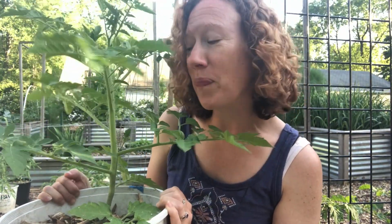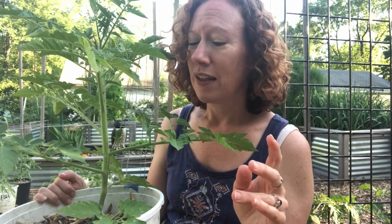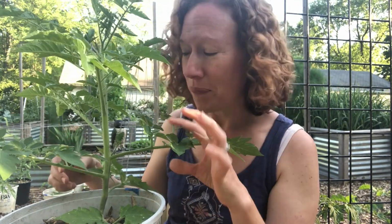Okay, here I have, what is he? This is Chadwick Cherry. Chadwick Cherry is my Olympic star of my garden. He's amazingly fast growing, huge producer, blah, blah, blah. I could go on and on, but I'm gonna make him blush. That was probably a really good tomato joke. So, sorry. Chadwick Cherry's indeterminate cherry.